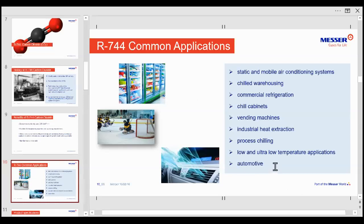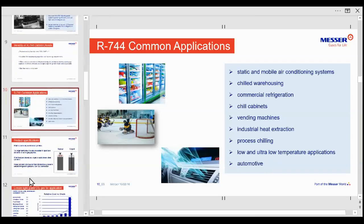One of the other advantages in the automotive application is it's actually used in the electric vehicles as well as a heat pump. So it can provide both heating and cooling within the automotive vehicle, which helps reduce the power consumption in the automobile, especially in the heating mode.